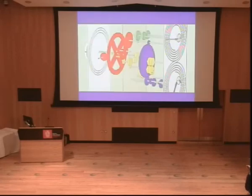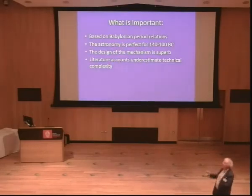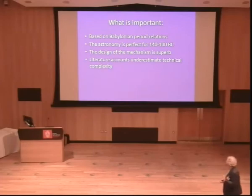Okay. So here's just a colored diagram, as I say. Those are the ones, that's the driving train, that's to that one, that's to that one, and that's to the sun and moon display on the front. Okay, so what's important about this? Got a few minutes left. It's based on Babylonian period relationships. The astronomy is just what they knew in 140 to 100 BC. Design's superb. And where we've got some literature accounts, which I'll mention very briefly in a moment, they probably underestimate the technical complexity of what was going on.